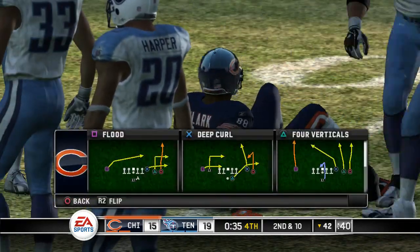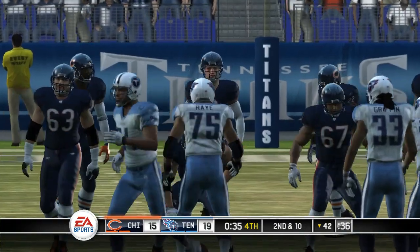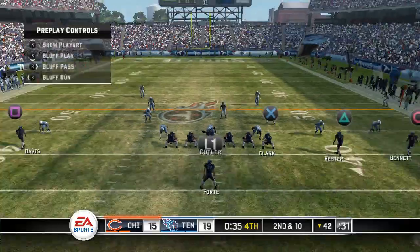Chris Hope had the coverage on the play. Not so much a bad pass as a bad decision. He saw the coverage there, simply had to go to the next receiver. He didn't make the right move.